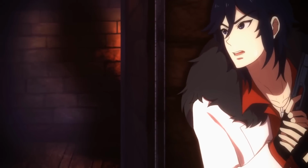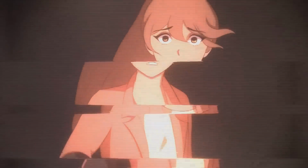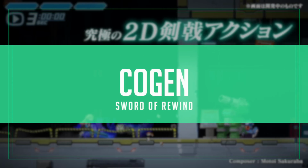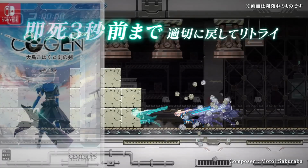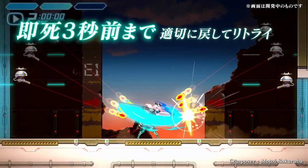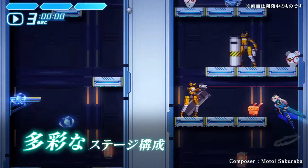Also, this physical is exclusive to PlayAsia and did initially sell out, but they restocked it very recently, so don't miss out. Cogen Sword of Rewind is a good action platformer. If you're looking for something a bit Mega Man X-like, it's absolutely punishing in terms of difficulty, and it's one of the most difficult games that I've completed in recent memory if you watch my review of it. Its main gimmick is that you can turn back time 3 seconds if you messed up.